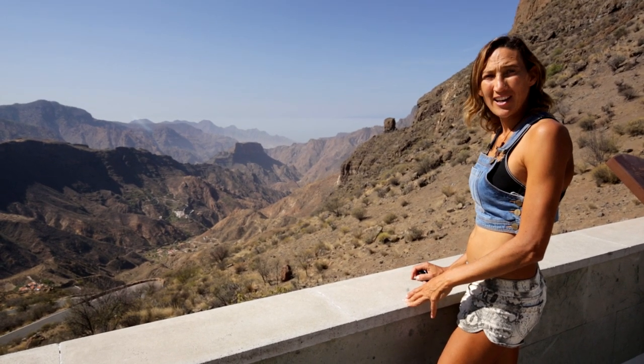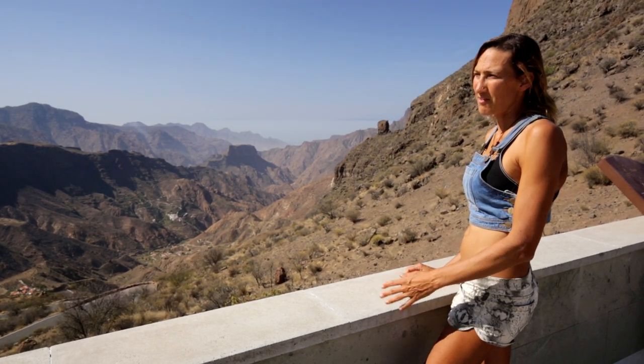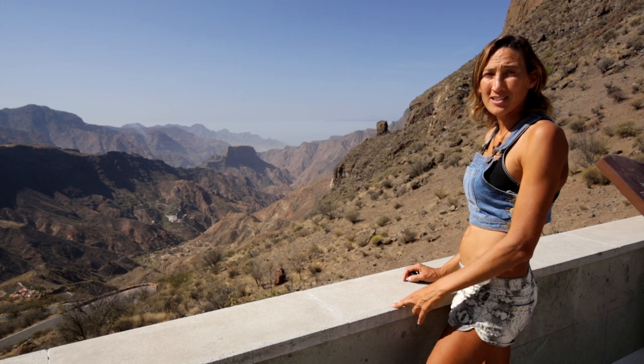In the nature reserve that makes up nearly half of Gran Canaria, apparently a lot of the plants and animals here are found nowhere else in the world, which is a feature common to many isolated islands in the world.